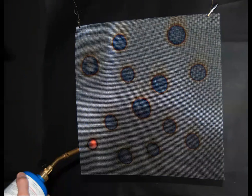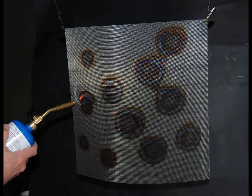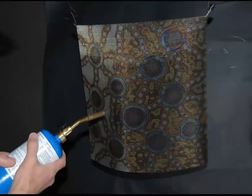But for the color, if the mesh is turning orange, it means it's going to be kind of blue. So that's what I'm doing here. The line I'm doing around the outside of the circle is actually a little hotter, so that's why there's a color difference. And then I'm adding some dot forms. And then I'm finally kind of coloring in with the lowest heat, which makes it more of an amber kind of color.